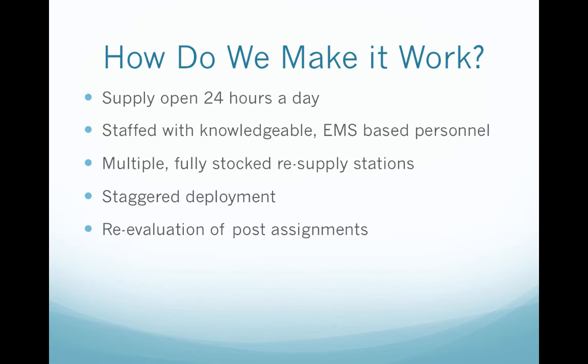So we do have 3 different areas where we can restock some drugs and other items that we use on calls. However, if we need IV supplies, oxygen supplies, or other things, we can only get those during certain hours. And that tends to be a problem. If we run out of them, we can't get them all the time. Also, if we're going to transition to that, we need to have multiple fully stocked resupply stations. We need to be able to get those supplies at all the supply lockers, not just one area.